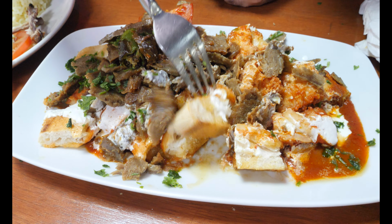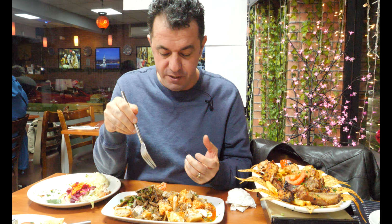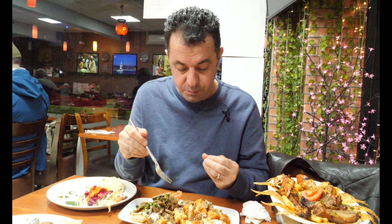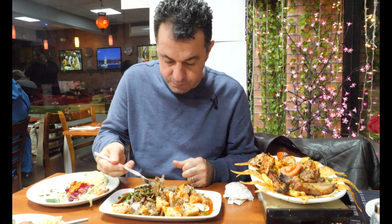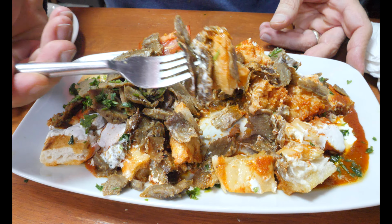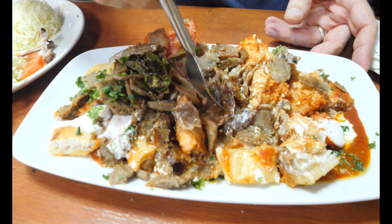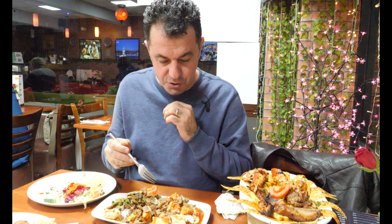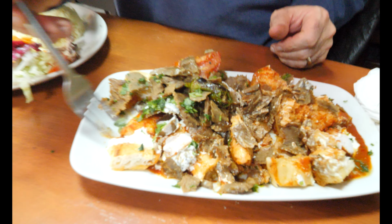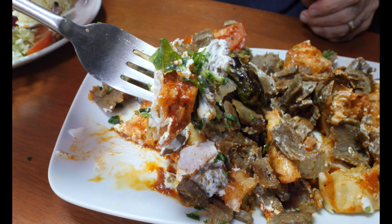Mmm, bread is so soft, and the juice of the doner kebab is full of flavor, and doner kebab is a little bit crunchy, but amazing. Look at this one. Mmm, doner kebab is a little bit crunchy, and the bread is so soft and full of flavor, and the beautiful combination. Look at this one, yogurt and some doner kebab. It's so beautiful.